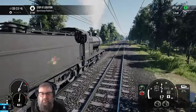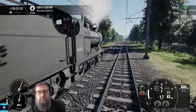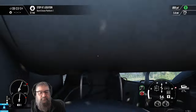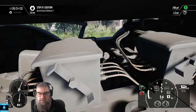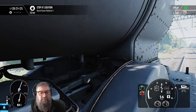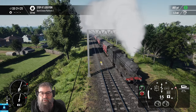Now, the 4F has got about the same size wheels as the 8F. And here comes that 323 that's going to interrupt me in a moment, but you can see the eccentric motion in there. There it is, the eccentric motion. And you can see the lubricators and the piston valves. And here comes the 323, whoosh.